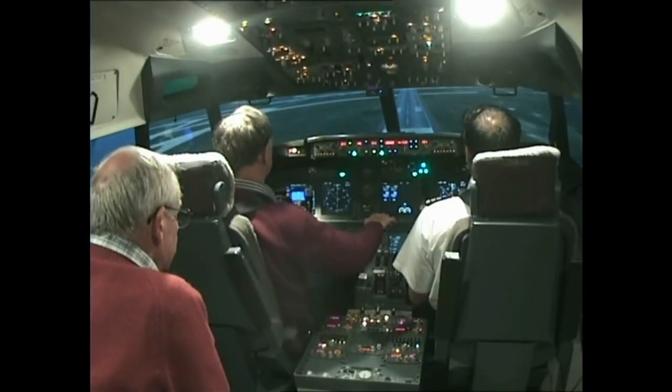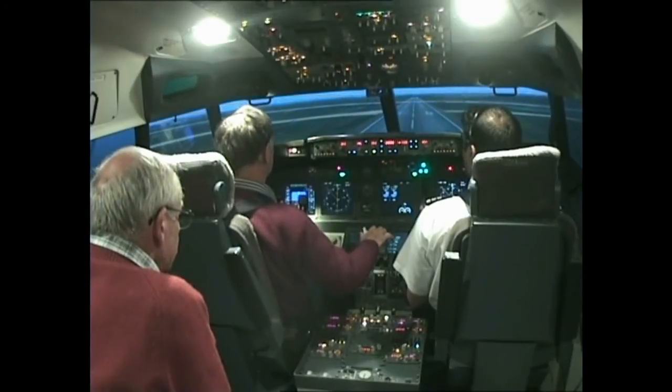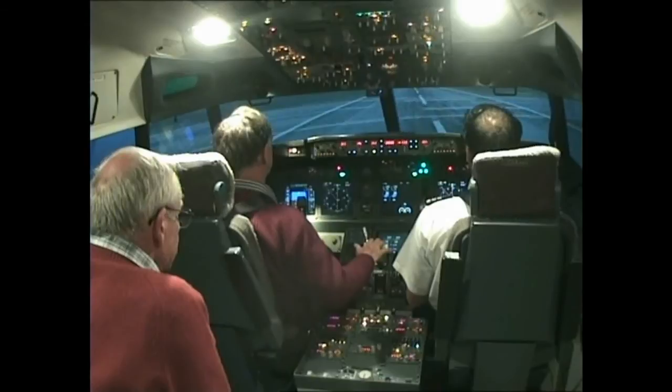We should hear that 100 pretty soon. Cancel the auto throttle. Raise the nose. Flare. Thrust smoothly off. All the way back. Hold the nose there. A little bit of float because we're a bit quick. Wait. And flare again. Rotate. That's it. Nose on the ground.